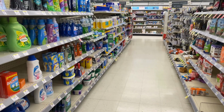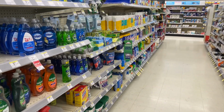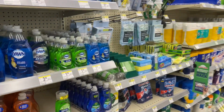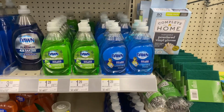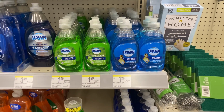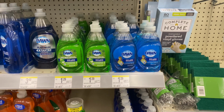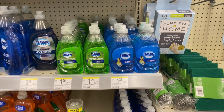I'm back at Walgreens with deals that you can do from the 3rd to the 9th of September 2023. The first thing I'm picking up is 2 of these Dawn dish liquids. They are on sale for $1.24. Buy 2, get a $1 register reward. 2 of these will total me $2.48. I'll get back a $1 register reward.